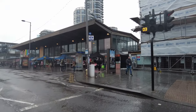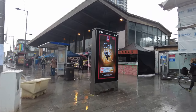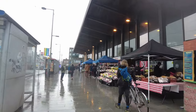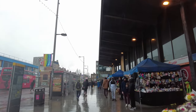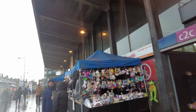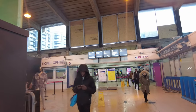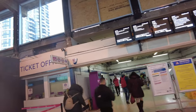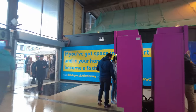Let's have a quick look at the train station. So this is Barking train station. It was revamped fairly recently. The lines you get coming in here are the C2C, and you also get the District line coming in. So this is the station. Looks like there's works going on in here as well. You can get your C2C tickets here.